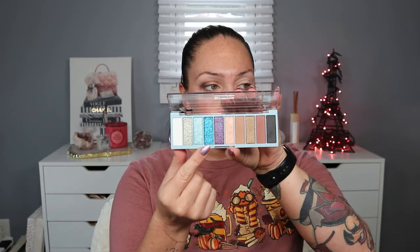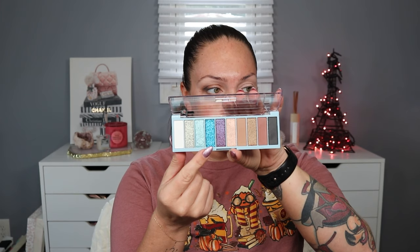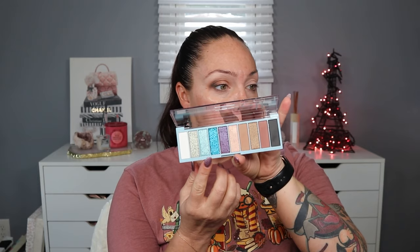Okay, so we just smoked it up a little bit, and I really like how this is looking. All right, I'm gonna go into this beautiful blue shade right here. And I think I'm gonna put that in the middle and then put this lighter shade right here in the inner corner.